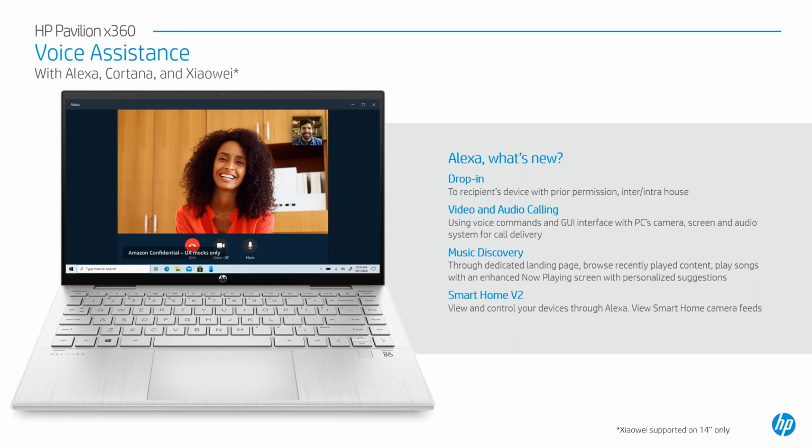You can use Alexa for video and audio calling to keep in touch with family and friends while social distancing. There's a new dedicated music landing page, and you can control your smart devices with Alexa and view your camera feeds from your PC.